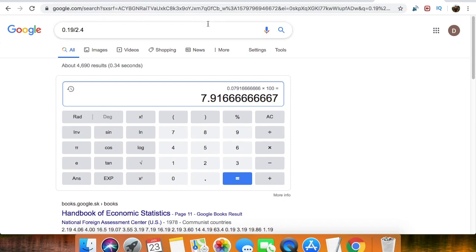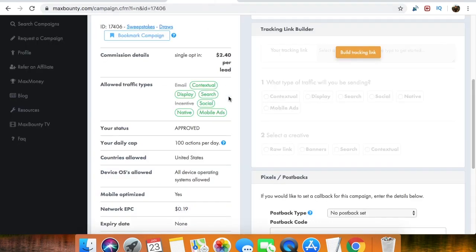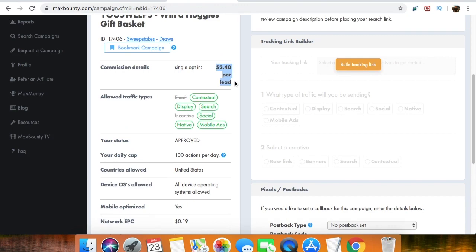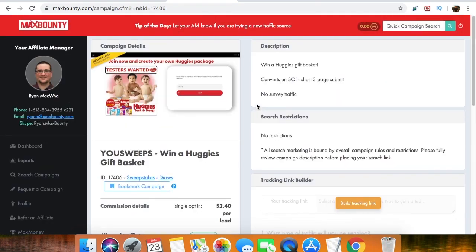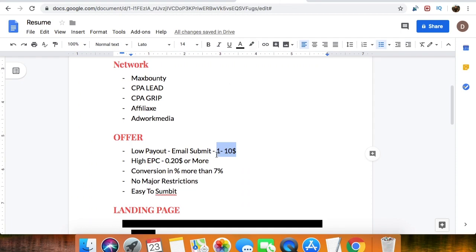So I want you to pick offers like this that have a single opt-in, you know, $2 per lead, $1, $1.50. Make sure to calculate the EPC and make sure this is above 20 cents. This is 19, which is not that bad, but make sure to go above 20 cents. This converts at 8%, which is pretty good. Okay, so let's move on.